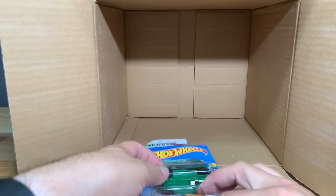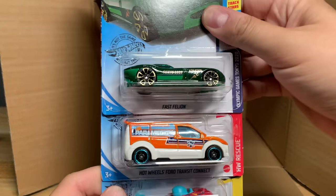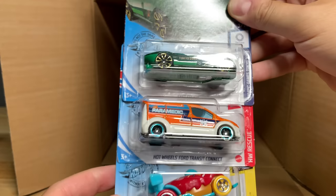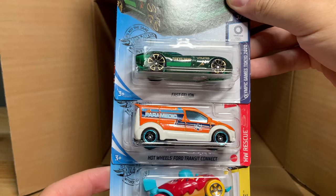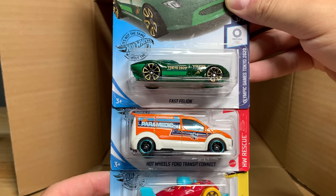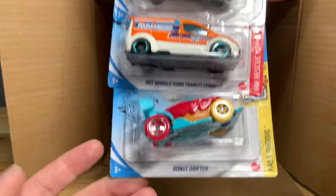I didn't see the Treasure Hunt. Maybe it was in there. You guys can tell me. Fast Felion, I can't even say it. I never have and never will. Fast Felion. I'm assuming that's what it is. Hot Wheels Ford Transit Connect and the Donut Drifter.